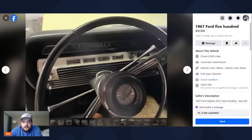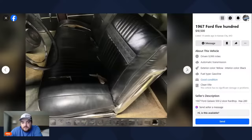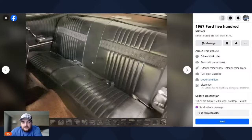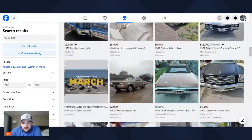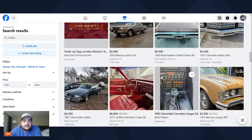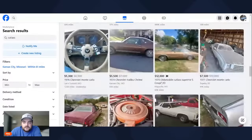Is it worth $10,500? No, it's not. I'm sorry, you're going to have a really hard time selling a car for that kind of money that can't be driven, unless it's a Corvette or a '64 to '70 Mustang, maybe that. But you're not.